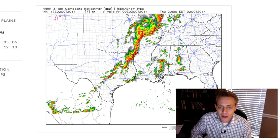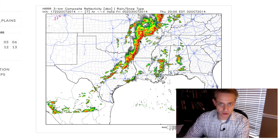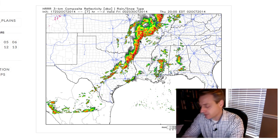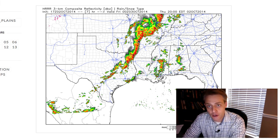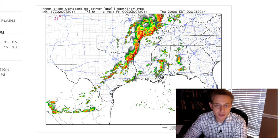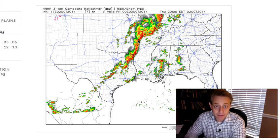Now, the main threat with that line is going to be some very high wind. Now, the flooding threat with this, yeah, we're going to have some street flooding. I wouldn't call it a flash flood, but it could be in some areas, I guess. But there's going to be some street flooding. But the fast-moving nature of this is going to limit the flooding potential.